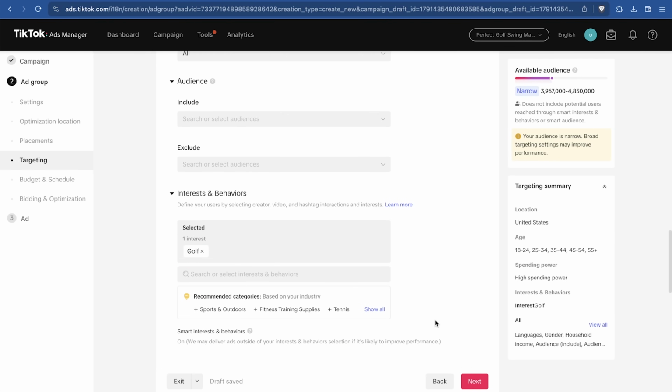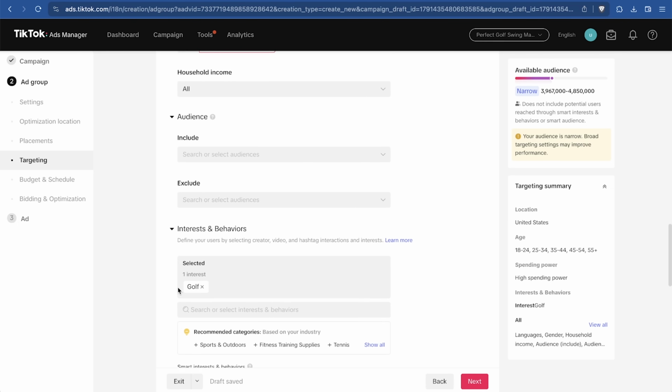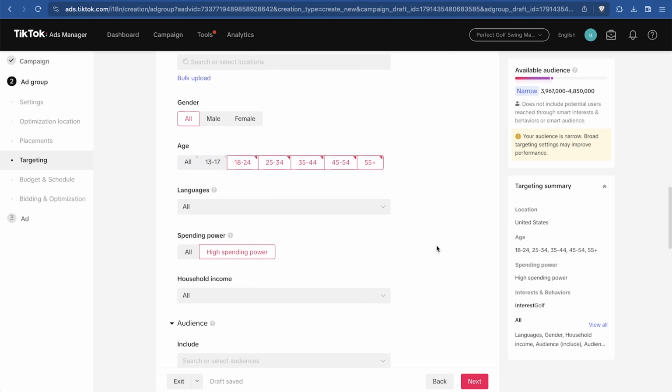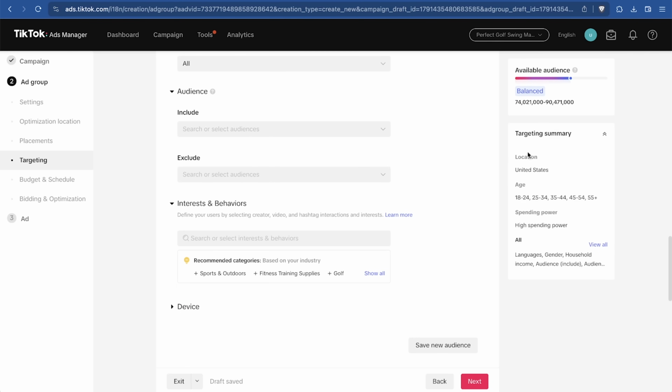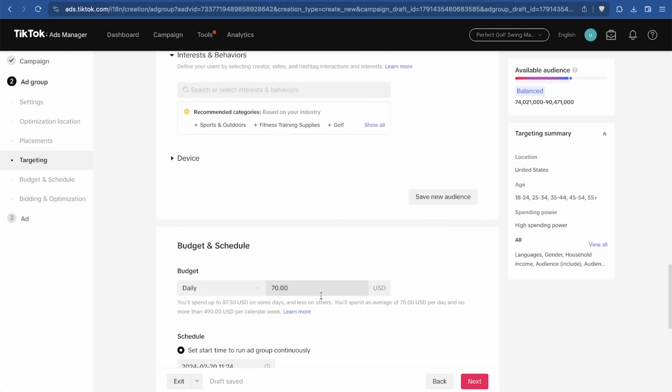It just kind of gives TikTok a little bit of a head start into what the ad should really be targeting. But like I said, they optimize it very well on their own. So this says we have a very narrow audience right now because we put that in there. If I wanted to, let's say, get rid of that, we have a much broader audience. And I'm gonna leave it like that. I'm not gonna add the golf interest necessarily.